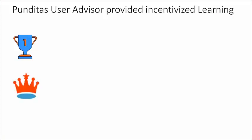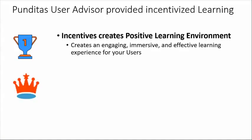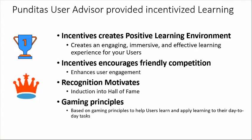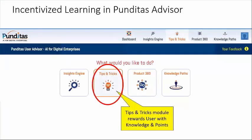And one aspect of those 4 M's is the motivational, and that's where we have also incentivized learning by encouraging friendly competition and using gaming principles. A simple example of that would be the tips and tricks module within Punditas Advisor, which rewards the user with both knowledge and points.